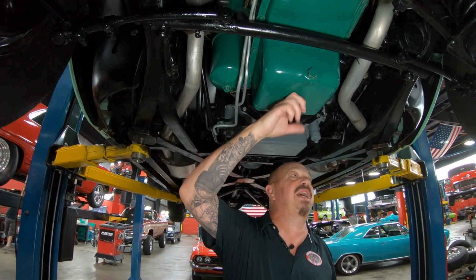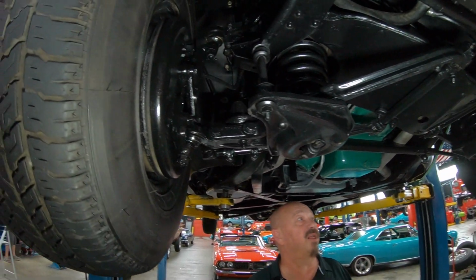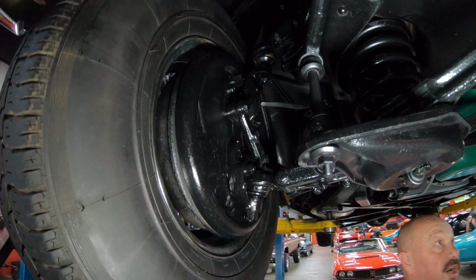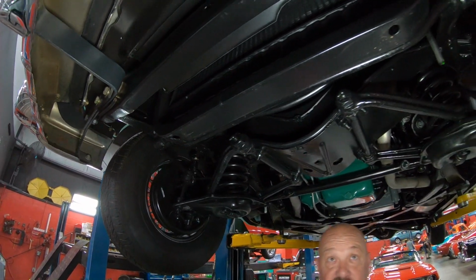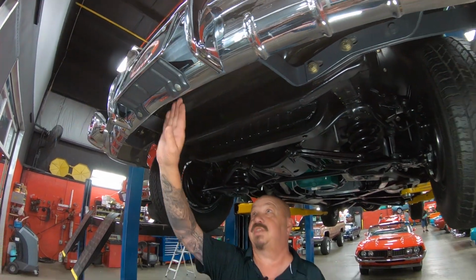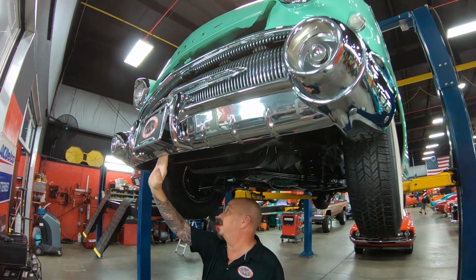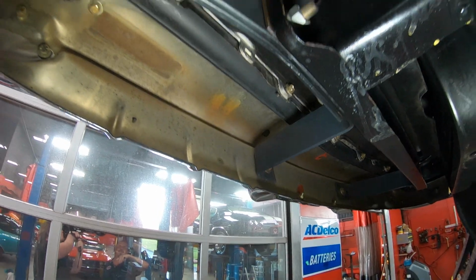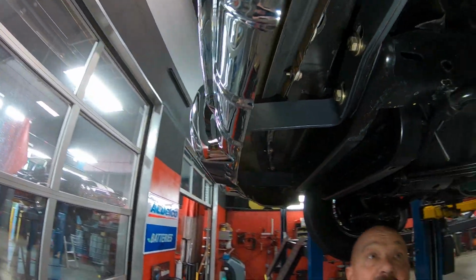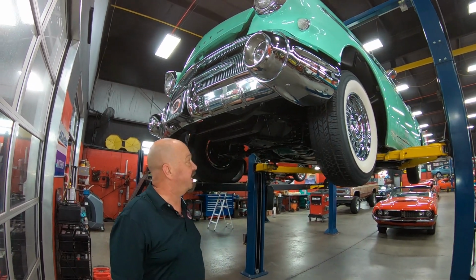Then we got our Numbers Matching Nailhead up here. The front brakes, again, the guys will pull them all apart, make sure they're in good working order. All the bushings and everything are nice and tight. The guys will check out the suspension. You can see that the bumper's definitely been redone. You can see how nice and clean the backside is also. Front frame horns, look at that. Look how nice and clean all that is. We got some paint markings on here also. All the bracketry here, all the nuts and bolts are brand new.